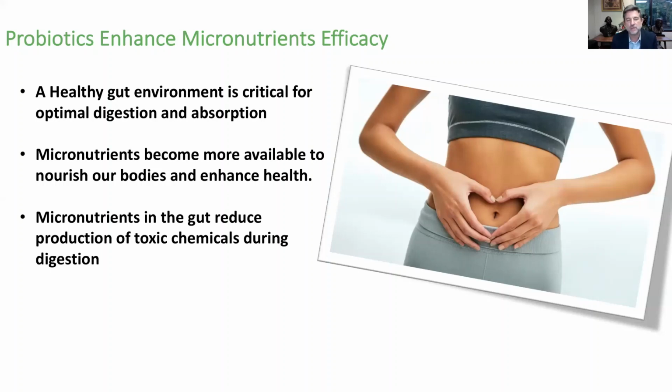That's correct. Dr. Prasad, what we're talking about is there's really a synergy between probiotics and micronutrients, meaning it's not one or the other. It needs to be both. Is that correct? Exactly. For optimal health, that is a must. Those two combinations that you are talking about.